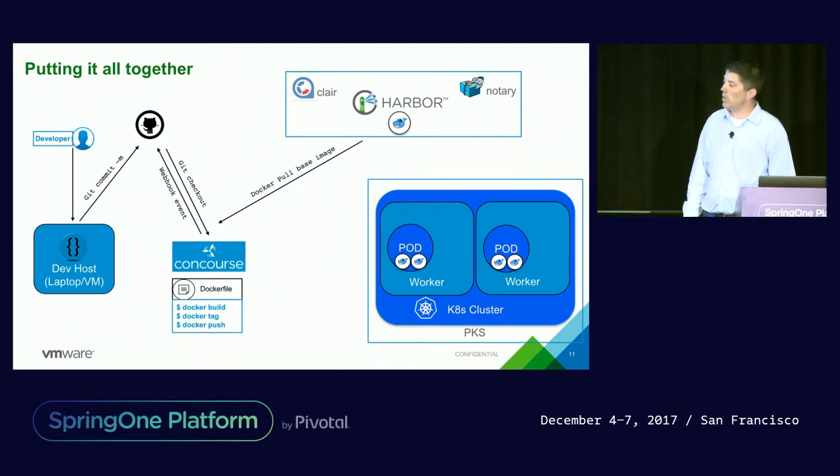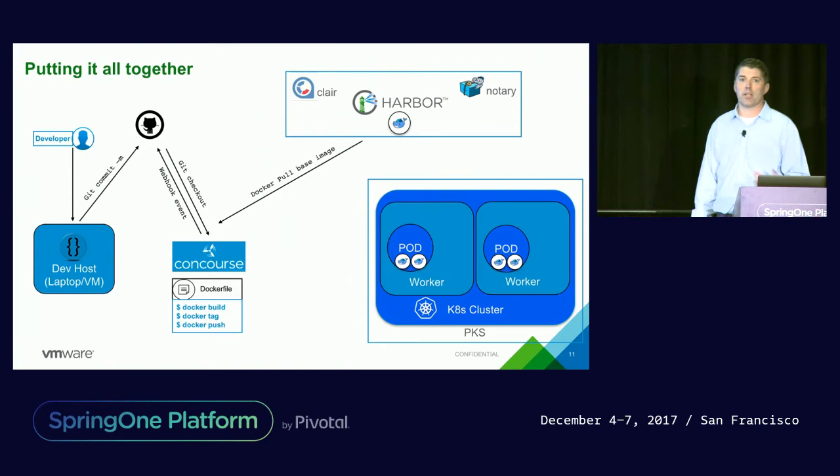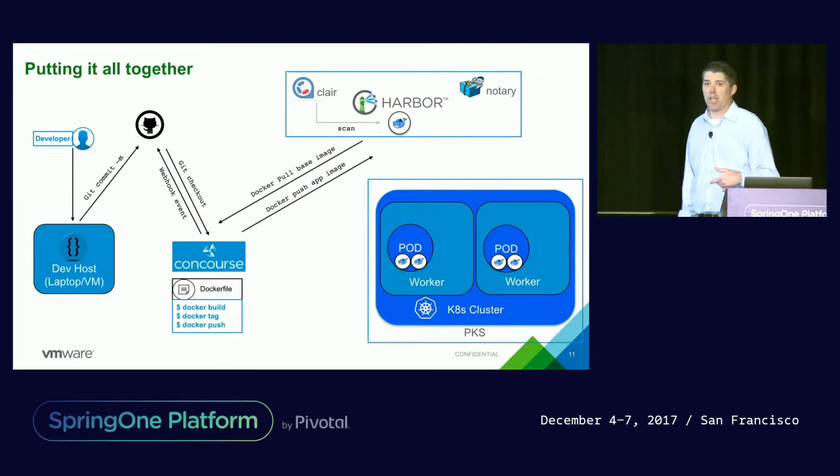And then once the worker node does that, it basically goes through the build process, tags the image for Harbor, and then does a Docker push to push back up to the Harbor registry. Once the image is up there, the pipeline will then do a Clair scan and look for CVE vulnerabilities within that image that we just pushed. And depending on the results of that, it will either sign or the pipeline will fail. And if it doesn't sign the image, it can't be pulled.